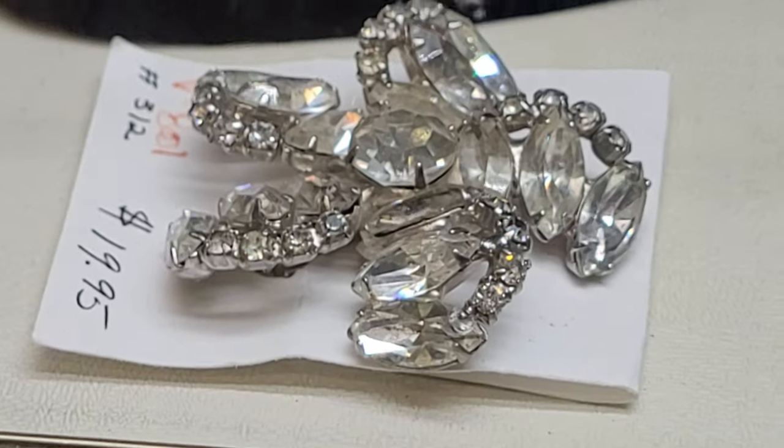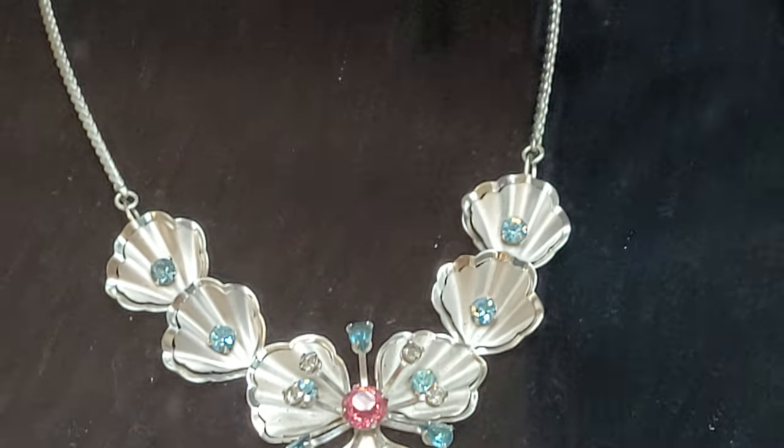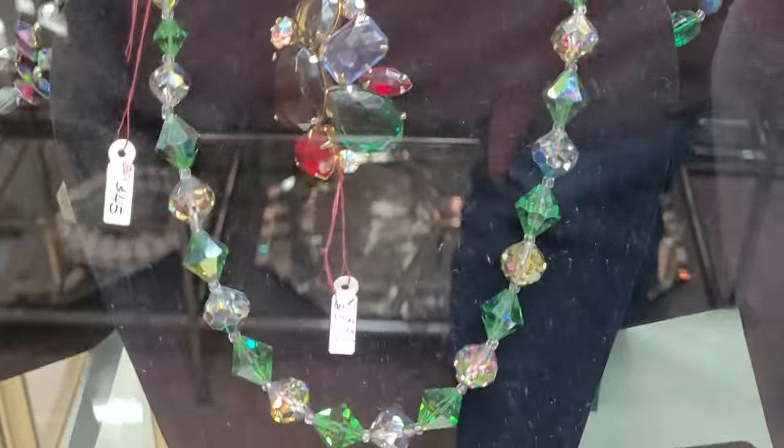The only thing about buying things from antique stores, which you guys know, is if you're a reseller like I am, it's usually hard to resell pieces that are so great and already marked up.